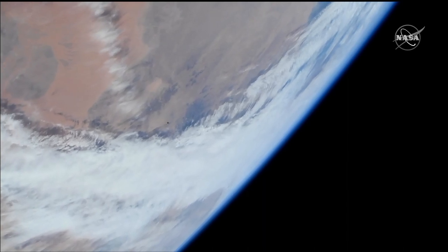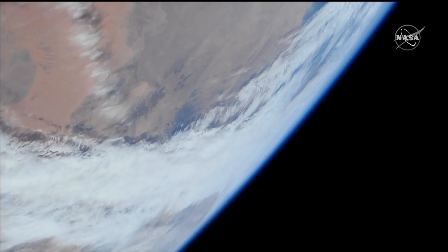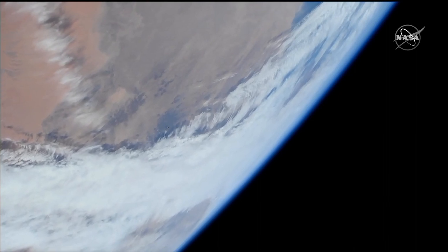Now just under 10 minutes from the start of the fly around by the Progress, as the International Space Station and Progress fly 256 statute miles above Africa.